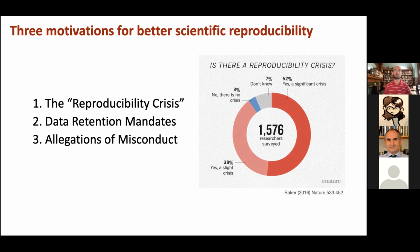A second piece of the puzzle here, another motivating factor, is the increase in data retention mandates that are coming through, particularly from funding bodies. And so we see more and more now that groups like NSF or NIH have more strict requirements for the long-term retention of data that is used for research that has been funded by that body. And so this means that it is becoming more important just from a compliance perspective to be able to have a secure long-term storage solution for the work that you are doing. And to know that in 5 years' time, in 10 years' time, you're going to be able to go back and access the research that you did in association with a particular set of funding or in association with a particular publication that you have put out.